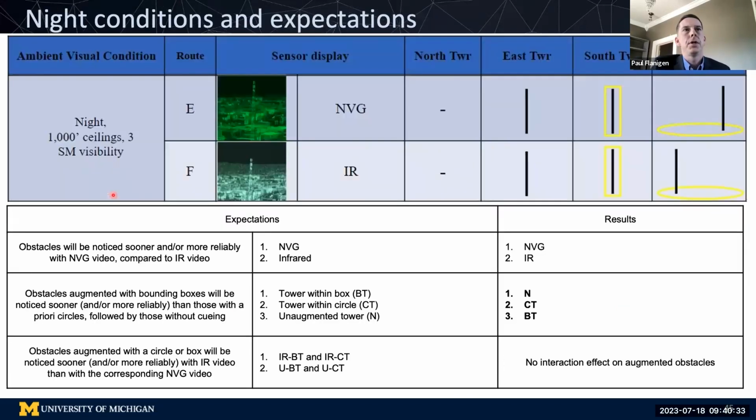Then for night conditions and expectations, at night we returned to a 1,000-foot ceiling, 3 statute mile visibility. In this case, unaided sensor visualization did not make sense because it was nighttime and it would be black. So we replaced unaided with the night vision goggle sensor and compared that with IR, with the same graphical augmentation options on 3 of the 4 towers.